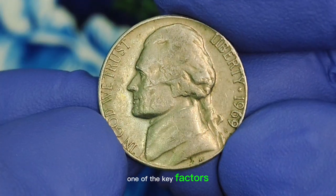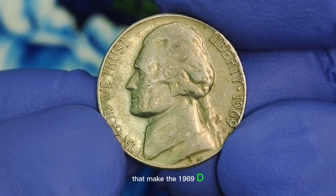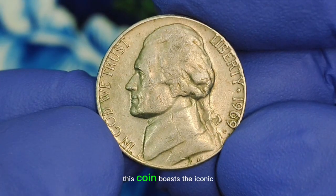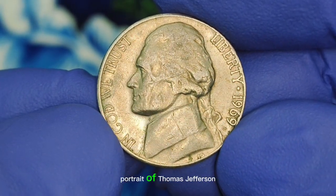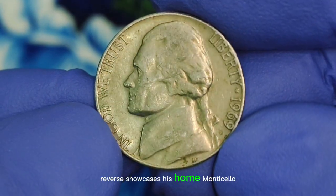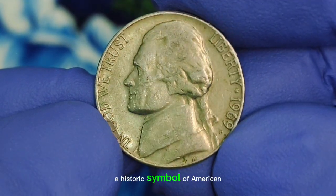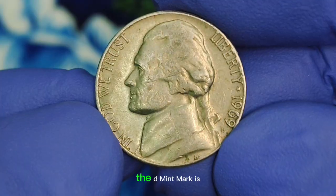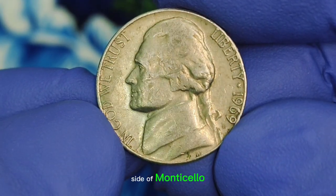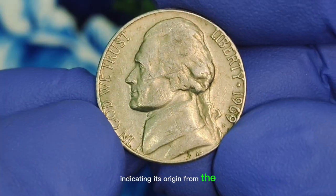One of the key factors that make the 1969 D Jefferson nickel so appealing is its unique features. This coin boasts the iconic portrait of Thomas Jefferson on the obverse, while the reverse showcases his home, Monticello, a historic symbol of American heritage. The D mint mark is clearly visible on the right side of Monticello, indicating its origin from the Denver Mint.